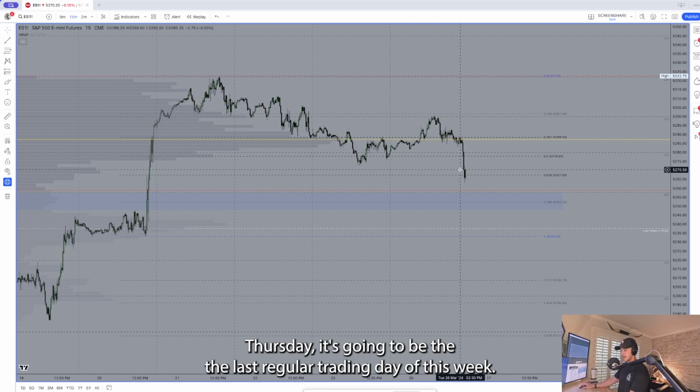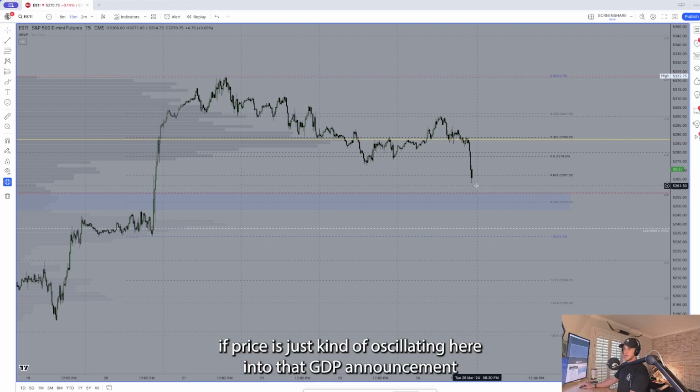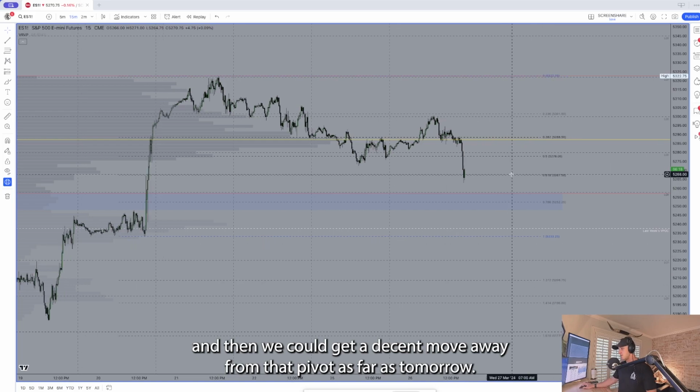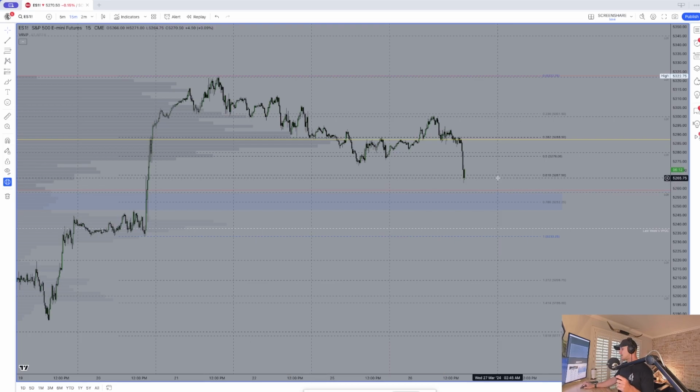Thursday is going to be the last regular trading day of this week. And we do have GDP. So we'll see if price is just kind of oscillating here into that GDP announcement, and then we could get a decent move away from that pivot. As far as tomorrow, again, just looking primarily at how price trades versus today's low.